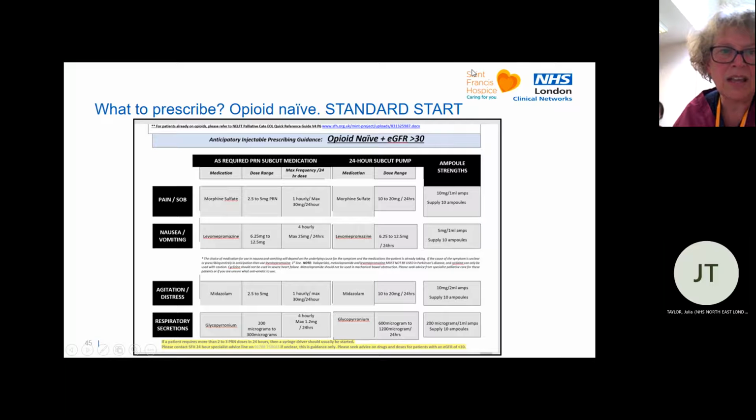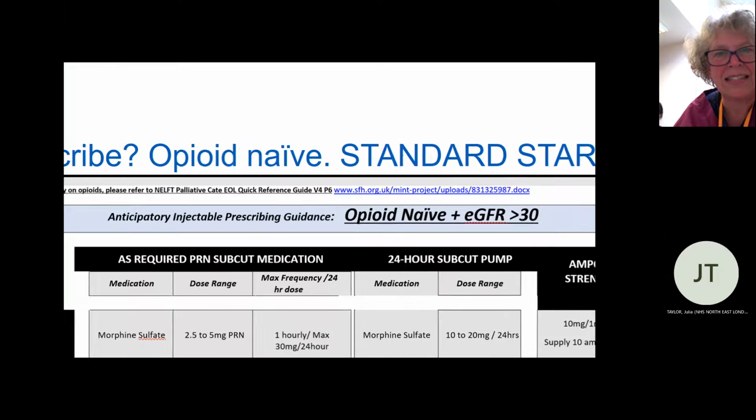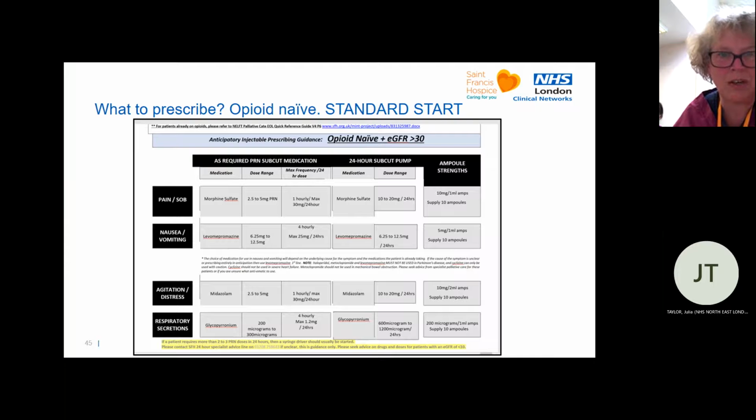This slide talks you through what I would expect you to prescribe for somebody when you're asked to supply just in case medication. There's a few things to note on this example. The first thing is this is all about people who are opioid naive as a standard start. Now, this is the guidance that probably every day in the hospice we use.